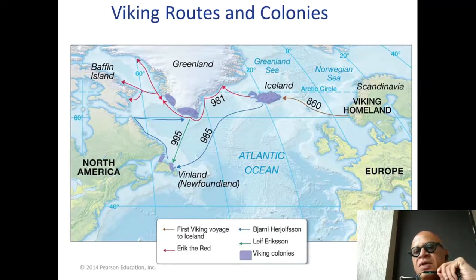But you can see in this map, by 860 AD, they had made it to Iceland. From there, they went directly into Vanland and Newfoundland, and into Greenland, around into the Labrador Sea, all the way up into Baffin Island, and so on. So the explorations went pretty far west and pretty far north. Of course, we don't talk about these explorations as much as we talk about Christopher Columbus and what followed after in what we call the Age of Discovery. So we'll learn about that soon.